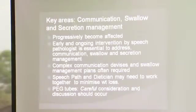Speech pathology in all of these illnesses is incredibly important. Probably most importantly, maintaining communication and often putting communication strategies in place early on and introducing stuff early on. Managing swallow and secretion so that we can maintain nutrition. And often linking someone with a speech pathologist early on, even if they don't have any pressing speech issues initially, so the speech pathologist can get a baseline is often quite important.